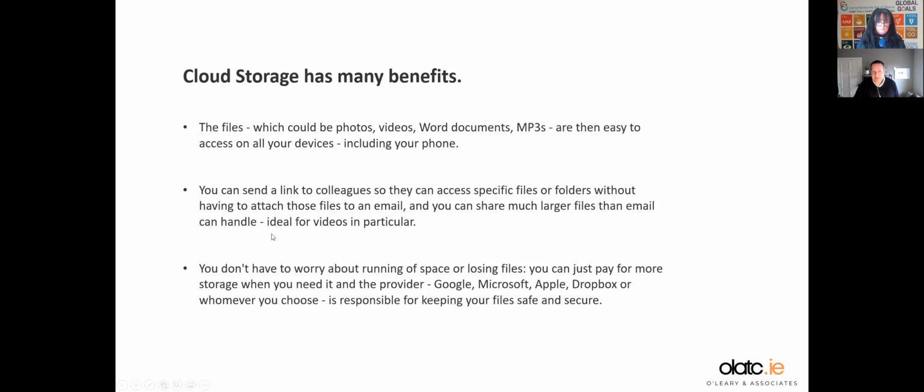Again, if you're working, say, with designers or videographers on your projects, they'll use these shared drives to share large format files like video files. Again, you don't have to worry about running out of space. You are going to have a lot more space here in terms of file storage, so you're not going to clog your hard drive with a lot of big files.